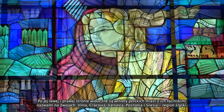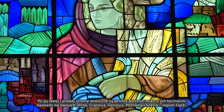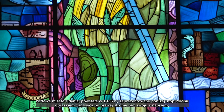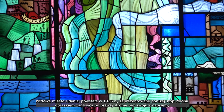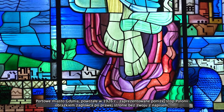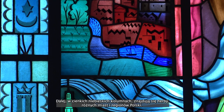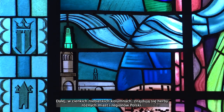To her left and right, one can see vignettes of Polish cities with their Latin names written on a scroll: Vilna, Cracovia, Varsovia, Poznania, and the region of Silesia, or Śląsk. The port city of Gdynia, created in 1926, is presented at Polonia's feet on the right, with a picture of a sailboat without a ribbon sign. Then the city of Lwów, or Leopolis, and the royal and cultural capital of Poland, Kraków. Further, in the thin blue columns, there are coats of arms or crests of various cities and regions in Poland.